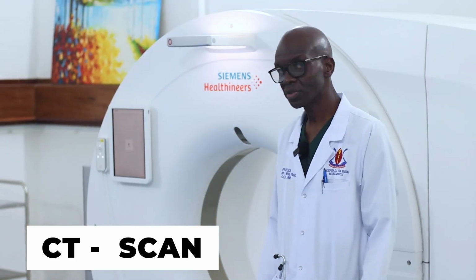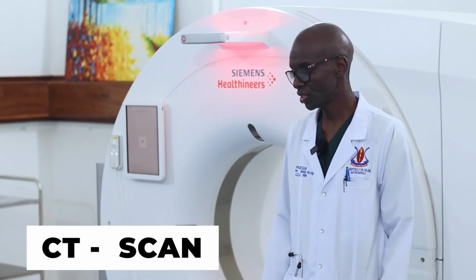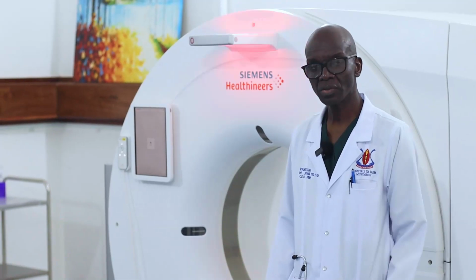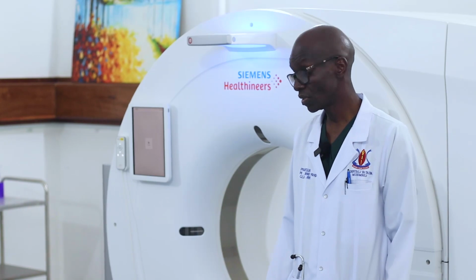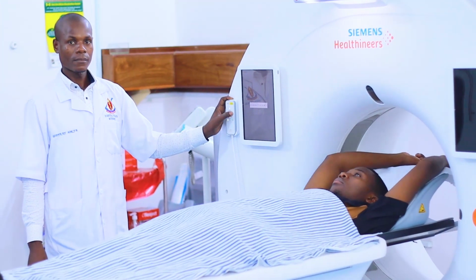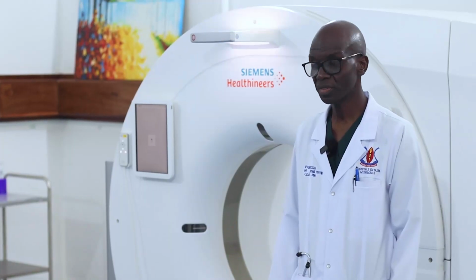So I'm standing in front of our CT scan. It's 128 slices. And why is a cardiologist standing in front of a CT scan? This CT scan is the one which does CT-Angio. It's a study of the blood vessels of the heart.